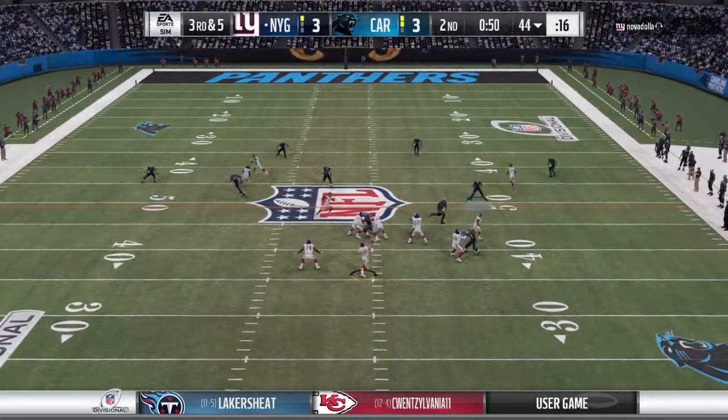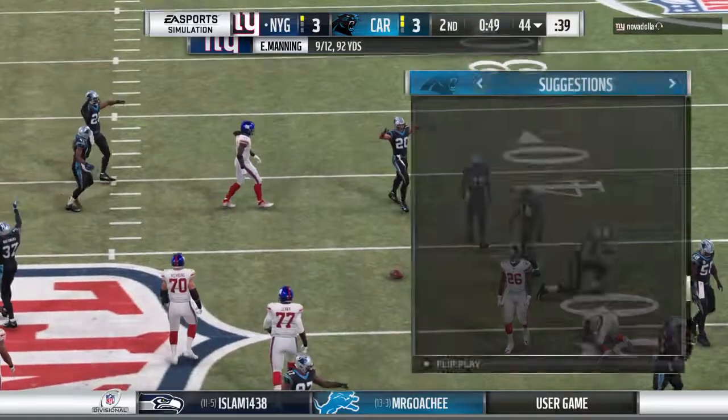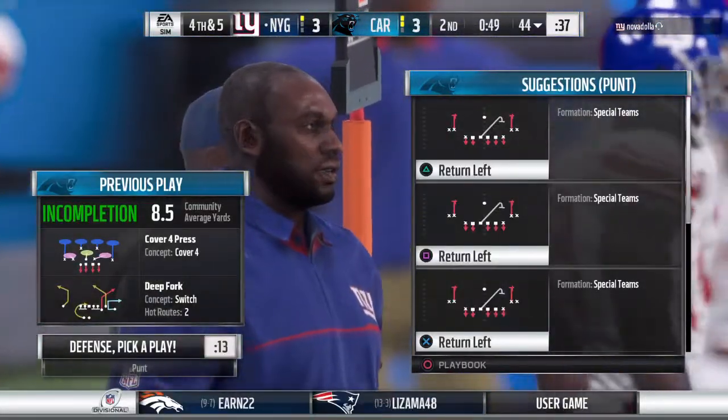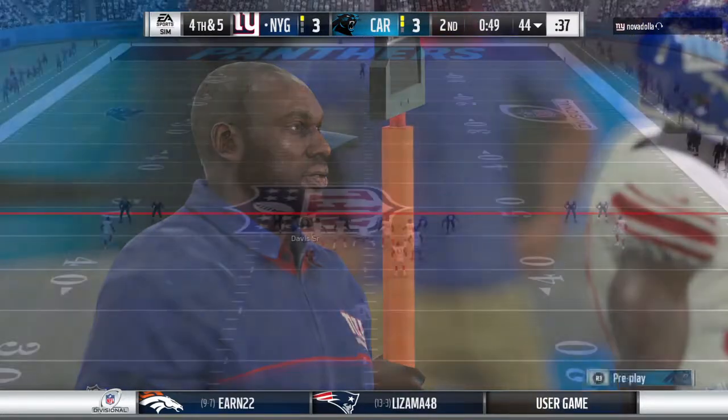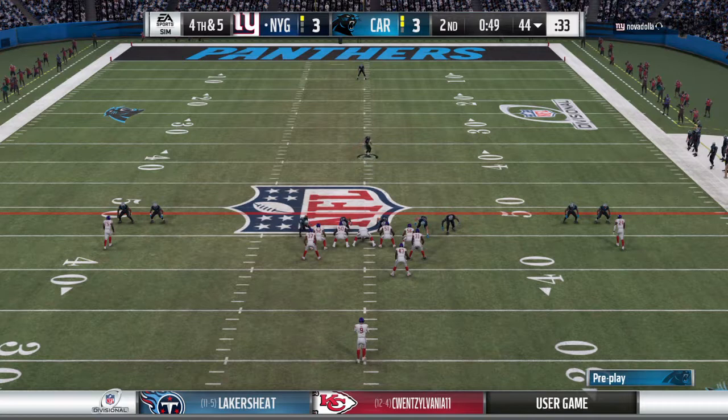Now Manning again. And he couldn't hang on to it through the contact. Incomplete. I'm not sure we can spot any tendency here on this third down. They could have run it or passed it. Either one was available. They chose to try and get it through the air, but they were unsuccessful.